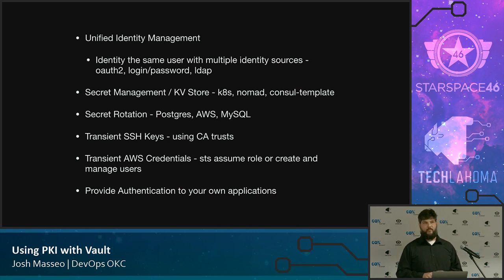Like, I think it's app role. There's two of them that have really similar names, and they deprecated one of them a while ago. There's app ID and there's app role, and one of them is deprecated, but they both kind of do similar things. So when you create your container, you can just issue it transient credentials, and it will call back. I like to do that.